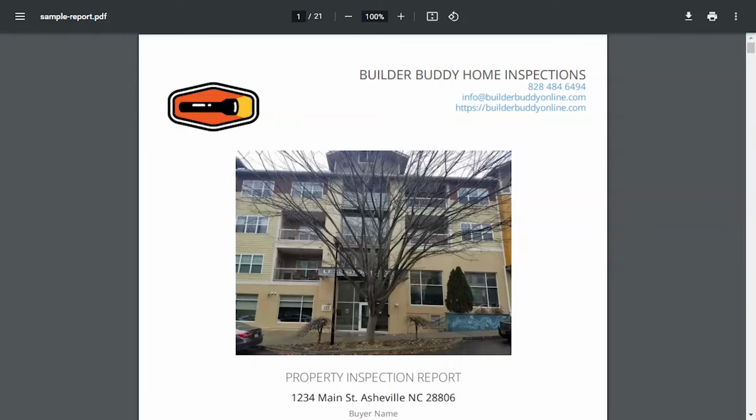Hey, this is Jason Bellamy with Builder Buddy. I'm going to go over a 15-year-old city condo unit. This one was on the third floor.